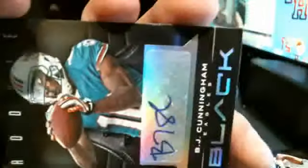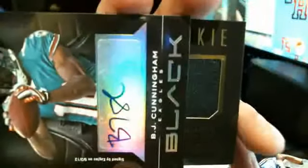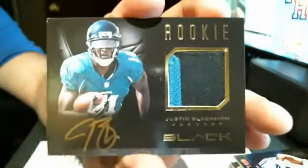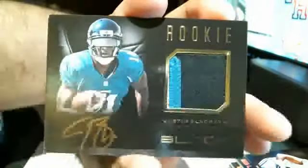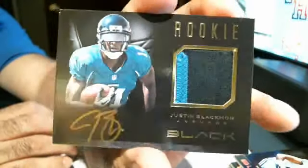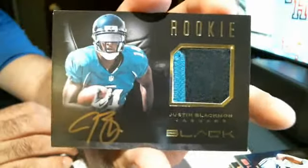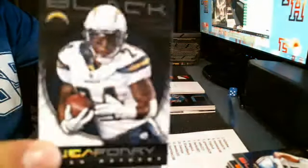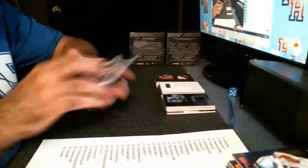And our RPA. Justin Blackman for the Jaguars. Justin Blackman for the Jaguars. Go Pack, go. Blue UNC Chief. Number 26 and 99. And we got a Ryan Matthews weaponry for the Chargers. That was box three.